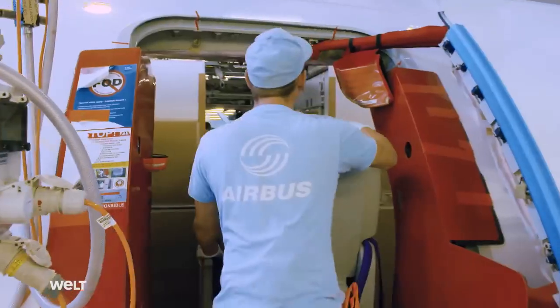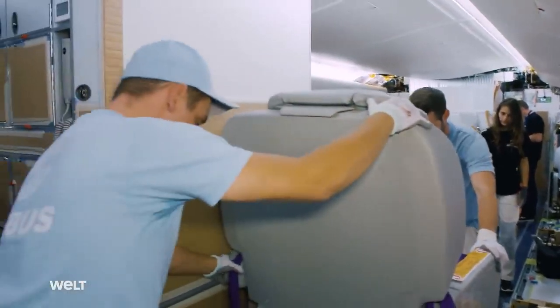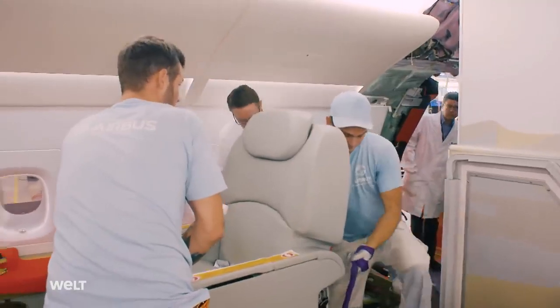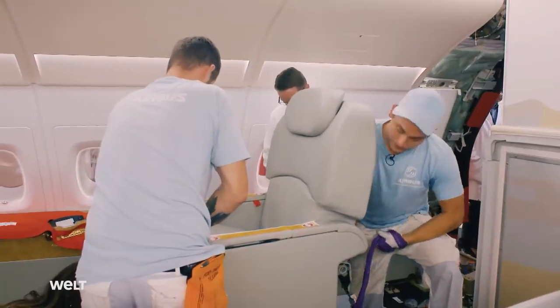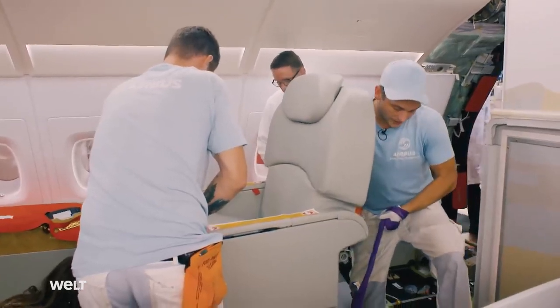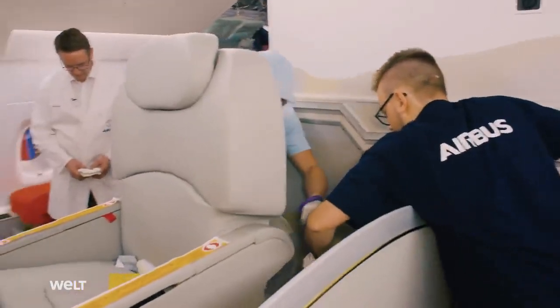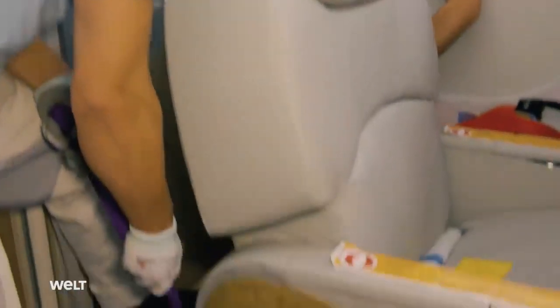Due to their size, the first class and business class seats won't fit through the door in one piece. So the fitters disassemble them first, outside the cabin. On three. Nikki, ready to pull? Okay, one, two, and up. Good. And now put it down carefully. And now slowly into the seat rails.